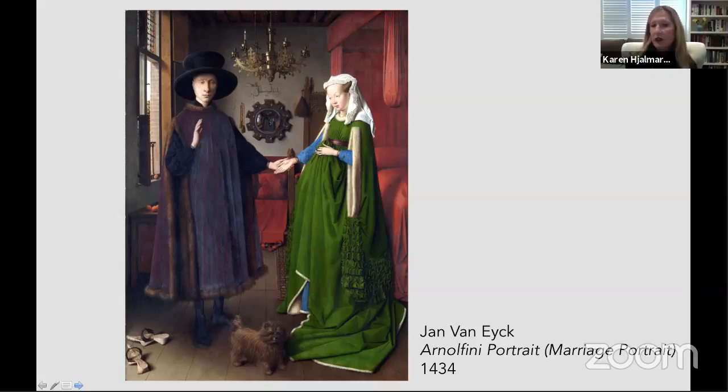Now, this exquisite Netherlandish portrait by one of my all-time favorite artists, Jan van Eyck, was a marriage portrait. Just one more point I wanted to make is, why were portraits important? Well, it showed the prosperity of a person, an individual. It also preserved their life for posterity. So their place in the world was captured for eternity, really. And so it showed their soul, their inner belief system, their prosperity, and many things. And it would also symbolize a major event in their life.